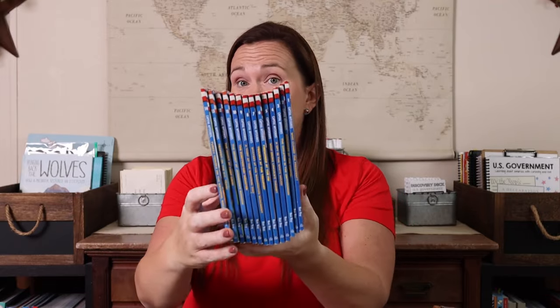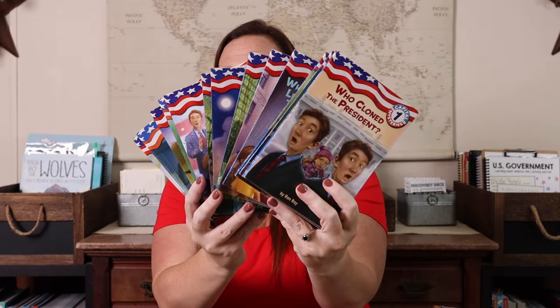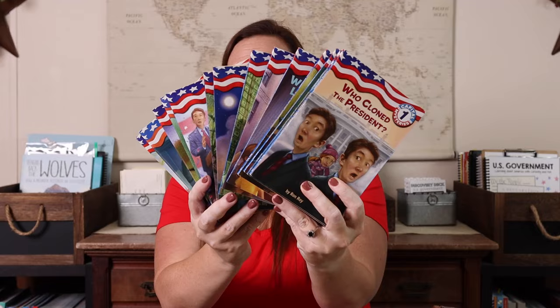I also grabbed our Capital Mysteries. We've had these forever. She's kind of outgrown them, but I'm fine with it. I don't really necessarily care about grade level when it comes to books. We have the first 14 of these. I bought them in a set from Scholastic. I just thought they would be kind of fun because we have Who Cloned the President, Kidnap at the Capitol, Skeleton in the Smithsonian, A Spy in the White House, Who Broke Lincoln's Thumb.